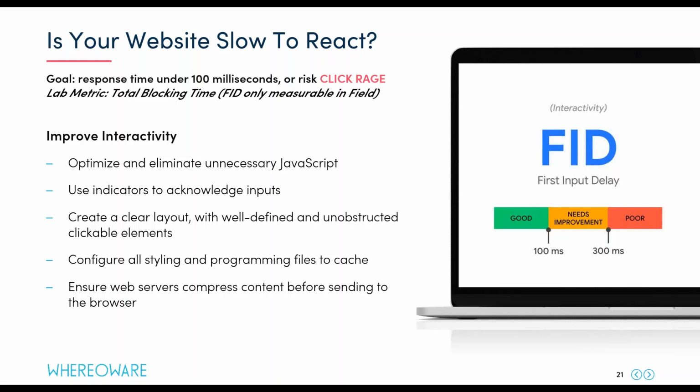And this is usually due to some unnecessary JavaScript on the main thread, blocking some type of interaction from being recognized. So what you need to do is really just dive into some of that JavaScript. So a lot of code, we're not technical on this call, but definitely get your developers involved in understanding what's running and if anything can be optimized or eliminated on the JavaScript.